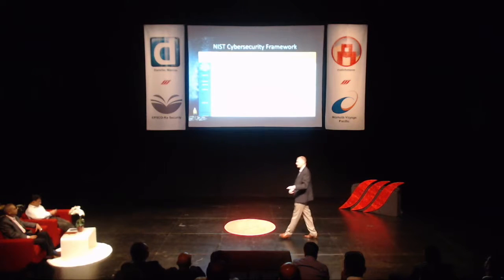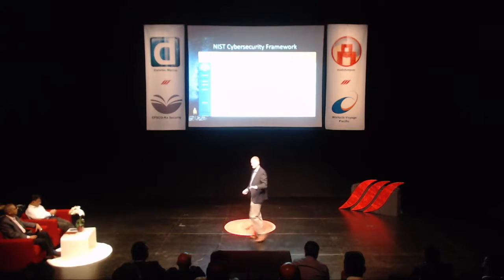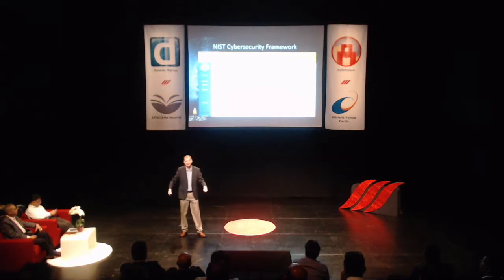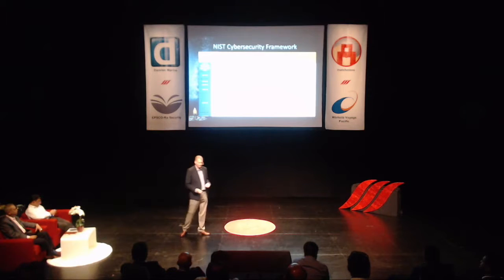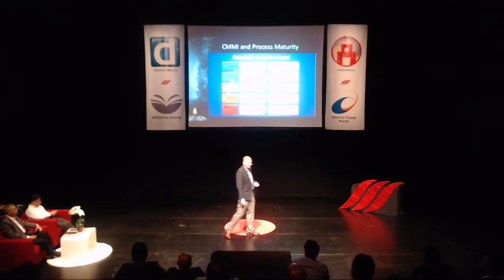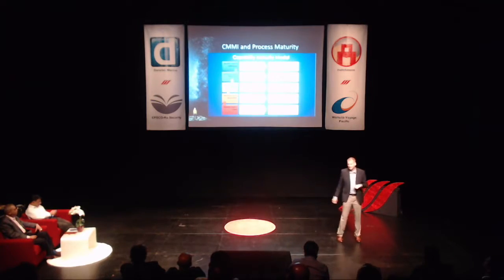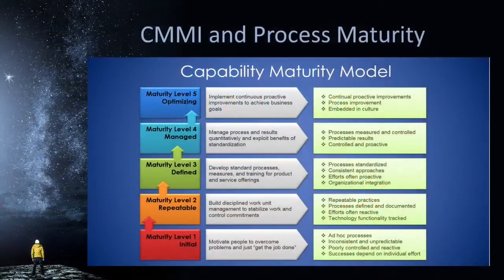So this is the type of thing I look for when I walk in the door. If I see someone managing their cybersecurity program with a framework, I know this company is mature. This company is likely to reap the benefits. We also gauge the control processes by maturity level.